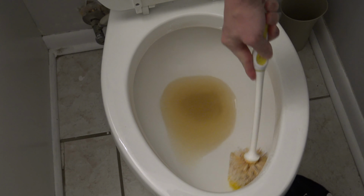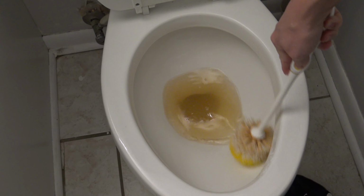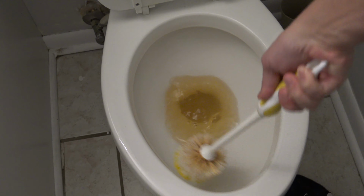In the morning, after the dwell time has elapsed, grab your trusty toilet brush and scrub the inside of the bowl thoroughly, and you will have a pearly white toilet bowl that you cleaned with Red Bull and baking soda.